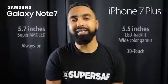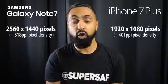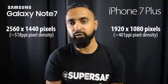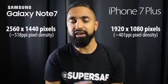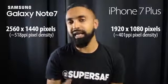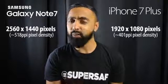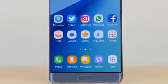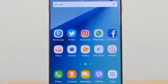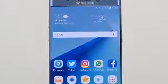Now resolution wise, hands down the Note 7 beats the iPhone 7 Plus here. You've got Quad HD, so 2560 by 1440, roughly about 518 ppi pixel density. The iPhone 7 Plus has the same resolution as last year, so that's 1080p, 1920 by 1080, and that works out to roughly about 401 ppi pixel density. So you are going to be getting much more crisp and sharper images on the Note 7, and this is definitely a win in terms of the resolution for the Note 7.